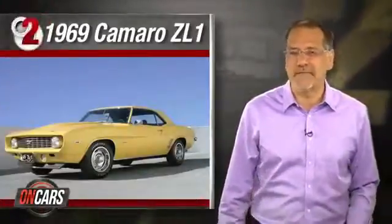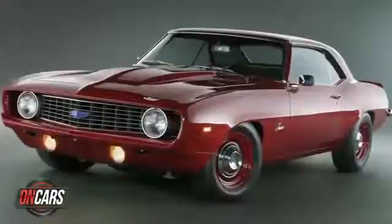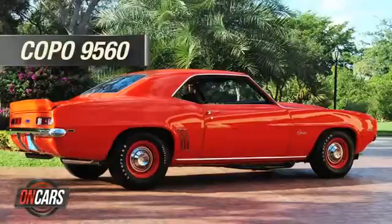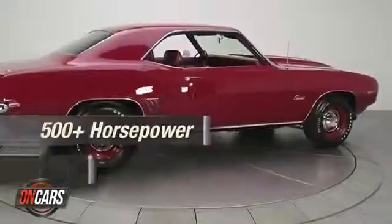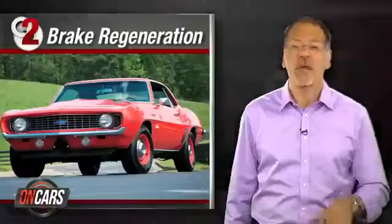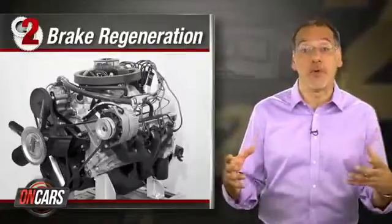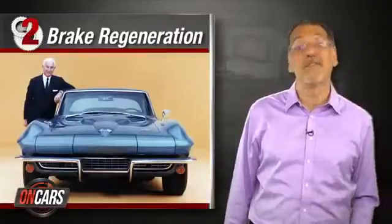Number 2, the '69 Camaro ZL1. Just 69 were made. This ZL1 was created by speccing a rather arcane factory option code called COPO 9560. That added a $4,000 427 V8 to a $2,200 car. It made over 500 horsepower and did 0 to 60 on slippery old-school tires in a still impressive today 5.3 seconds. By the way, those optional ZL1 engines were hand-built in what was basically a clean room, overseen by none other than Zora Arkus-Duntov, the head engineer of the Vette.